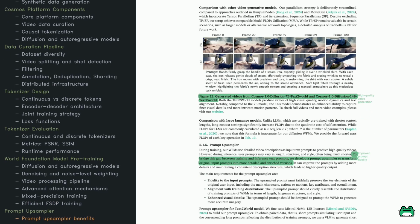Here, we compare Cosmos models with other video generation approaches and introduce prompt upscalers. Cosmos 1.0 Diffusion demonstrates high-quality video generation with prompt-aligned details, such as the example of a steam iron smoothing fabric. The 14B model captures motions more precisely than the 7B one, underscoring the advantages of scaling up. Prompt upsamplers further refine the user's text prompts, ensuring more accurate alignment with the model's training distribution and adding layers of visual detail. It helps the model produce more vivid, faithful video outputs.